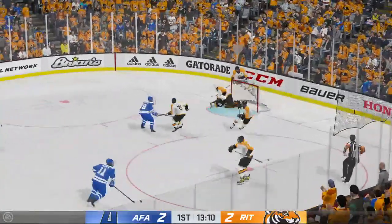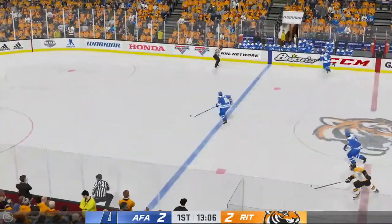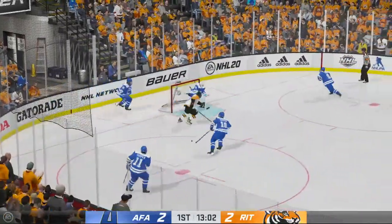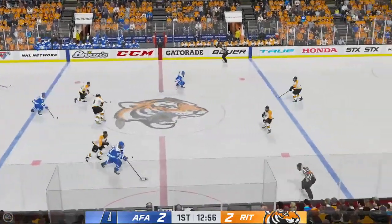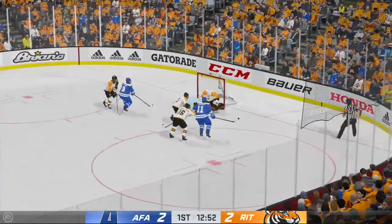And now it's over to XD. Oh, just wide of the net. It doesn't matter how close it is. If it's not on the net, it can't go in. Throws it in. Colorado Springs takes possession along the wall. Stone's got it in the defensive end. Shot, and he makes the save.